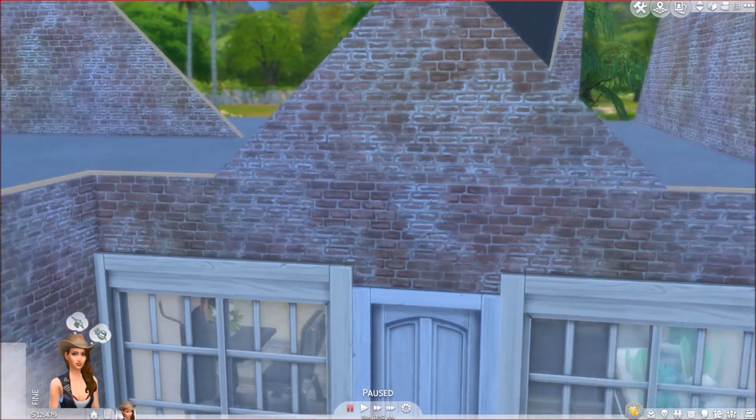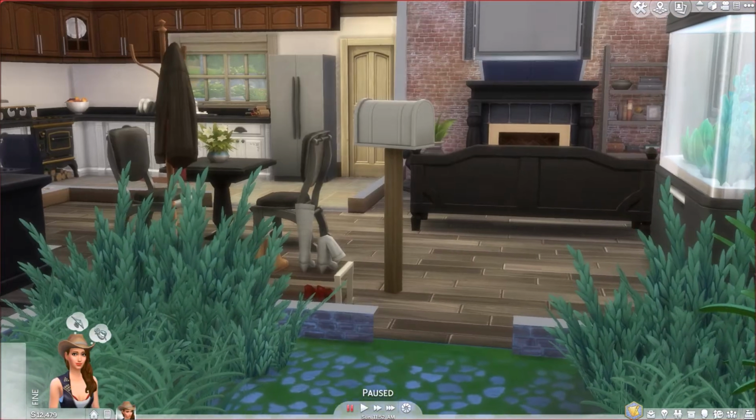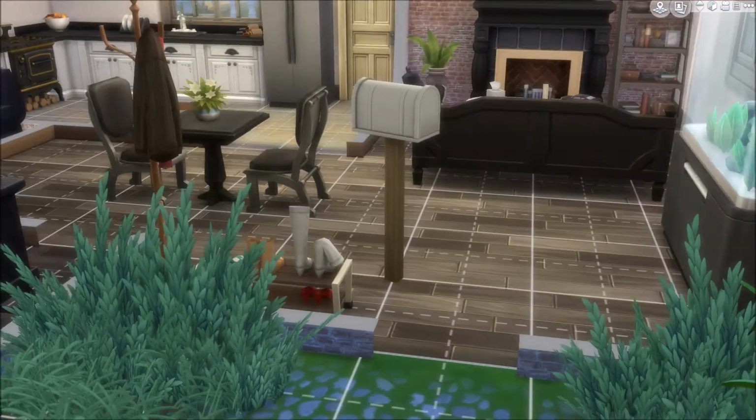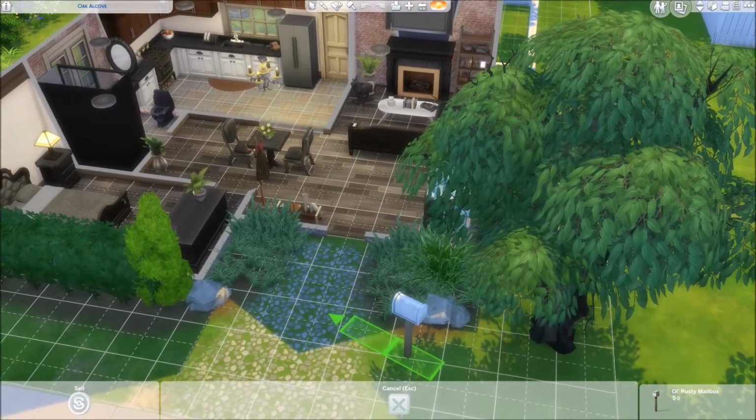When you go into the house, can we go in here? Or, I guess it's gonna go up. Oh, there's a random mailbox there. I am going to just get rid of that because that's quite annoying. I'll put that right here.